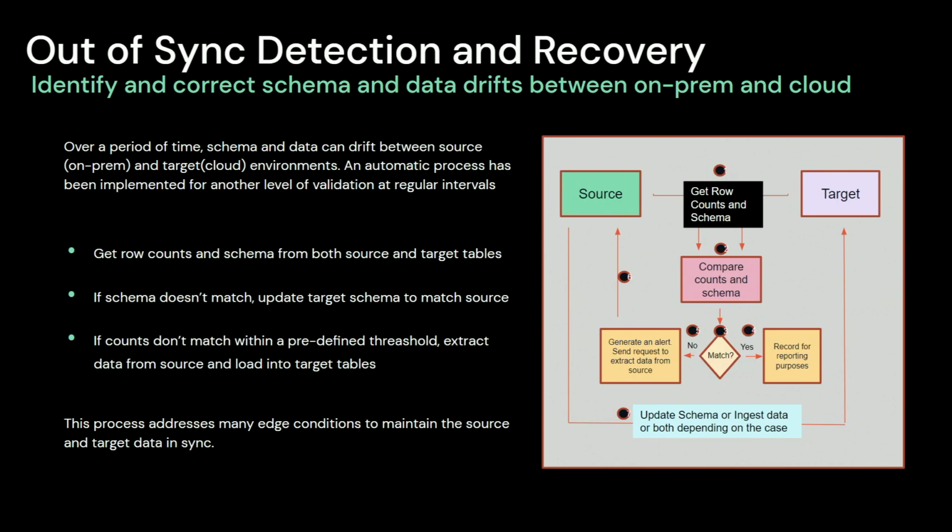Similarly, for counts, we were doing the same thing. We know that it's not going to be a 100% match between source and target, since these are very dynamic operations. There could be a time period where the target system will show some difference in the count. So we define thresholds. If the counts are beyond the threshold, then again we raise another event. Based on the event, we can automatically request a data extract dump from the source system and process the data to bring the count mismatch to a minimum level.